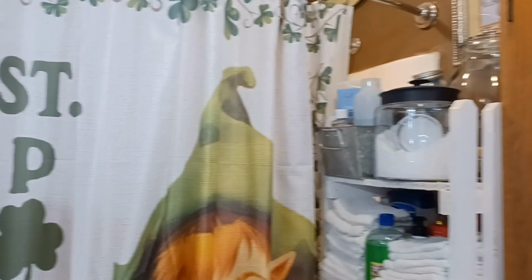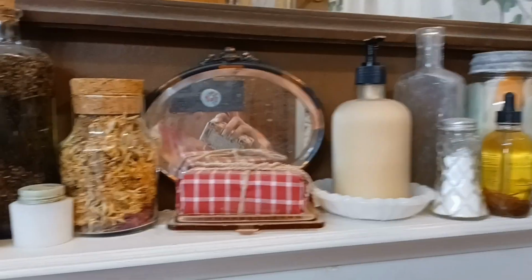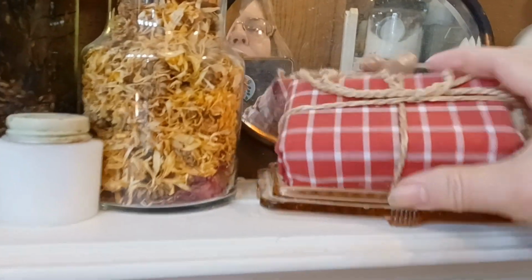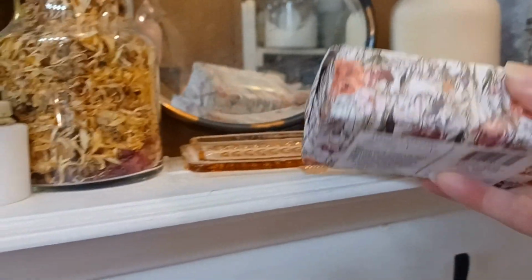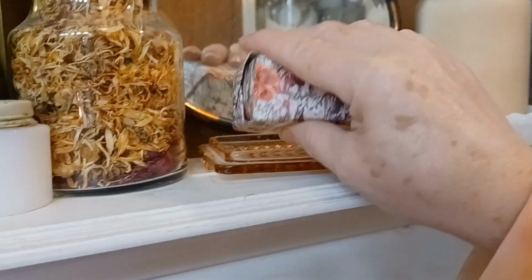And we can add other things. I'm not going to completely decorate today. I'm going to change this soap right here. This was the Valentine's Day soap. I'm going to change it out and put something that looks more springy here. These little flowers look really, really springy. So I'm going to put this here.